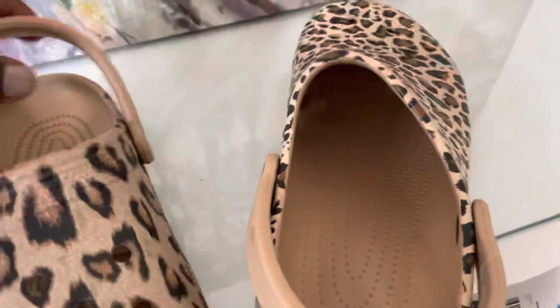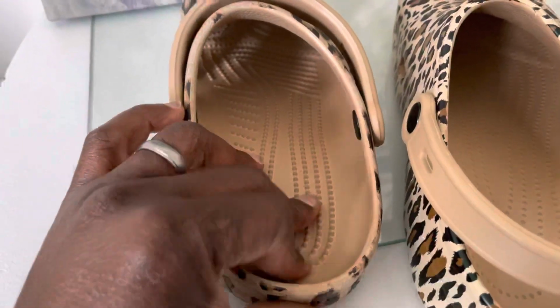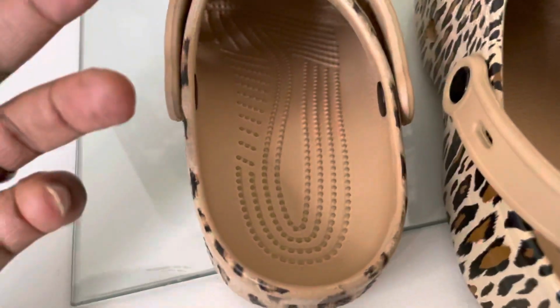You don't really feel the bumps. They are there, but you don't really feel them. On the actual Crocs, you can feel it. You can see that the bumps are right there, and there's a lot of interaction with your foot. It's definitely going to help your blood circulation.